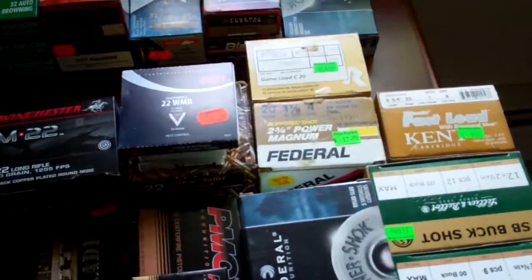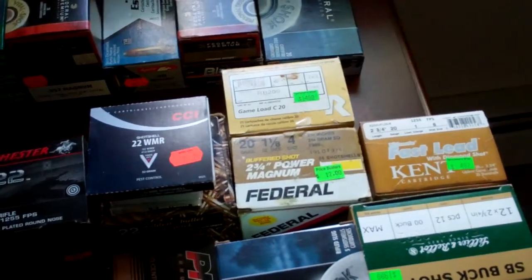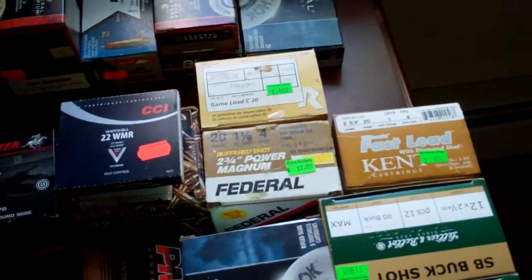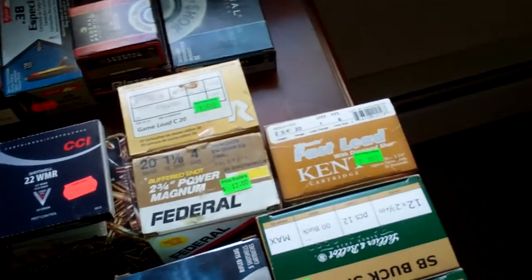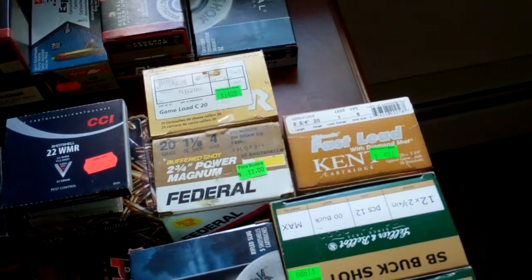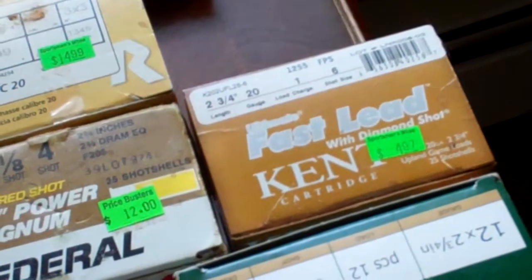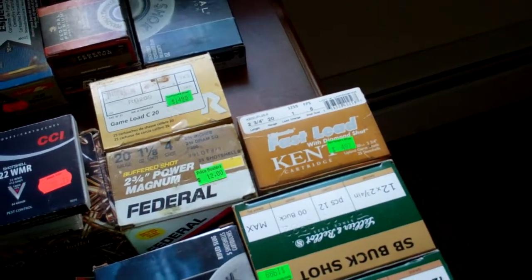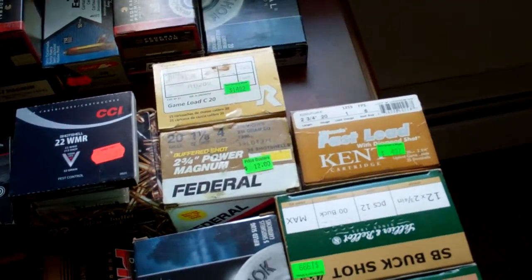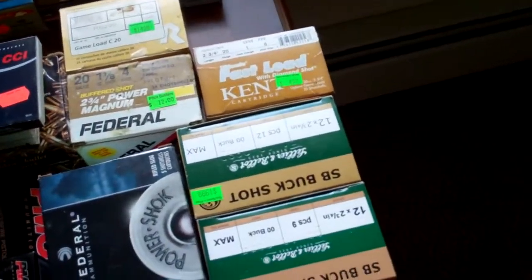Better safe than sorry. And you've got number 4 shot here, which is actually good for grouse and ptarmigan, that sort of thing. Turkey, if you ever find them, but we never have any turkey up here unless it's on a farm. Of course, for turkey you want to use a BB shot or something like that. Anyways, number 6 shot, talking about this Fast Lead Kent load, is the next best thing you can use against grouse and ptarmigan, squirrel, that sort of thing. Even rabbit you can use the small pellets on, but you don't want to do that because you'll be digging pellets out of the meat later on when you go to clean it.